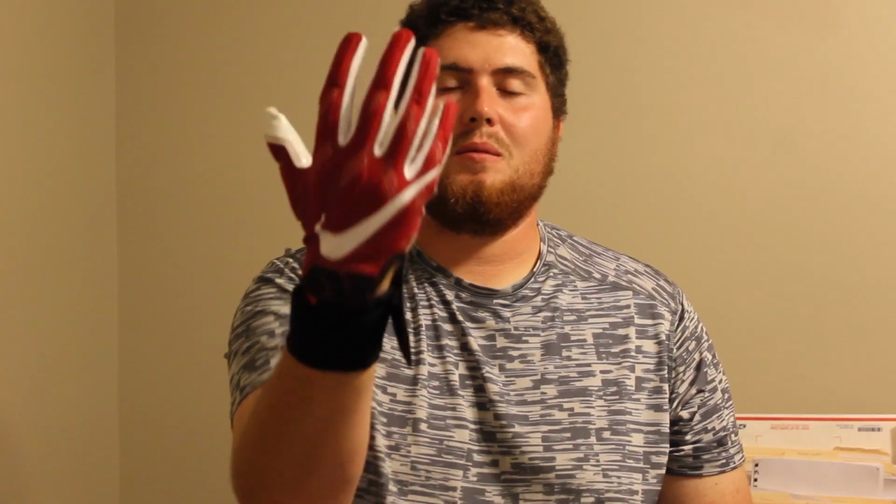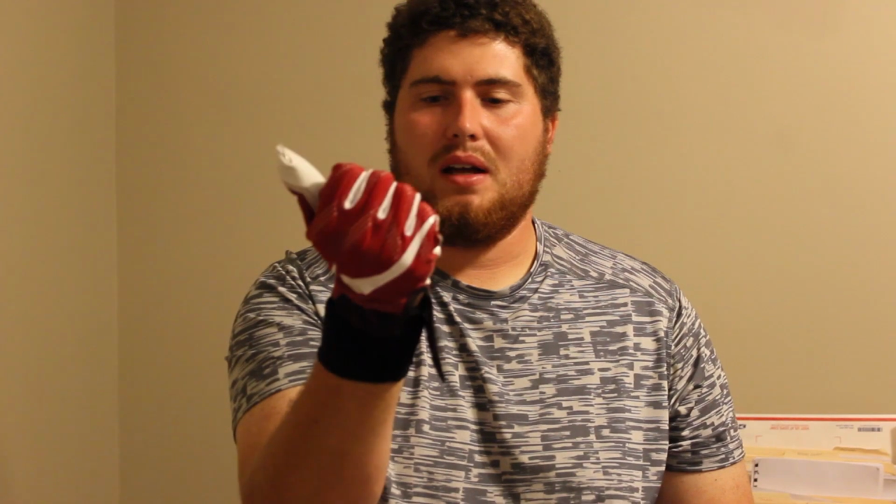Playing that position, it's a grueling position, and you'll want to keep your hands and wrists protected. The next thing is gloves. So we are taking another look at the Nike Superbad 4 hybrid padded receiver gloves. Just because they say receiver gloves, a tight end could use a true set of receiver gloves, but when we look at padded receiver gloves like the Superbads, we want the protection that, say, a running back would get.